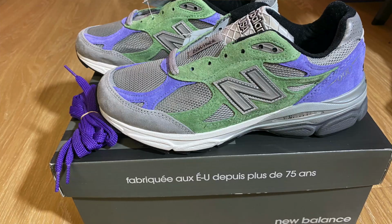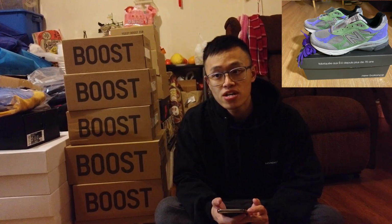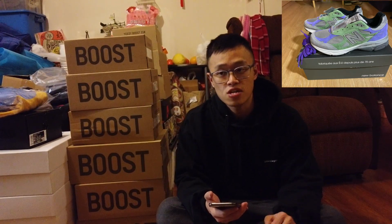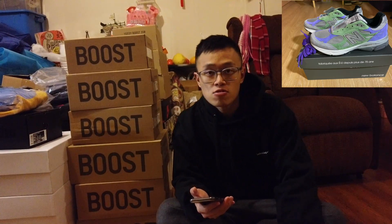For number 9, we have the Stray Rats New Balances. It came in a Joker colorway, in a gray outsole, and a black one as well. But I was only able to get the gray one, and we had the review of that one on our YouTube channel as well. It's one of our more recent videos. That New Balance Stray Rats collaboration was really limited, and it was a pretty profitable item, going for like $300 right now with the Joker's collaboration.